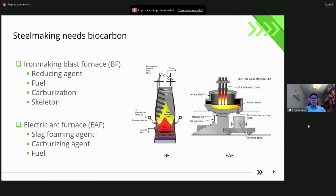We really would like to see how biocarbon can be used in steelmaking. Right now, you can see from this slide the BF process and also the EF steelmaking. Those are the two major steel processes, where we produce the hot metal and the steel, and from the EF there will be steel production directly.